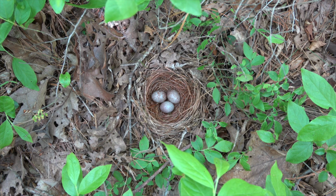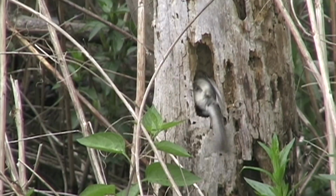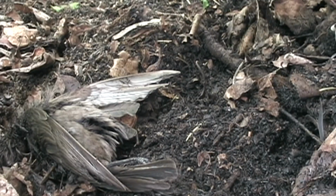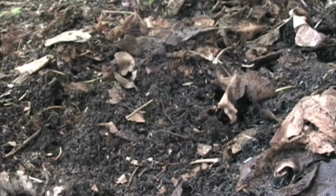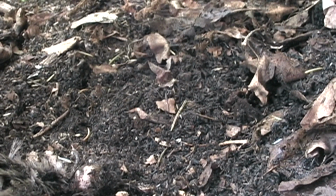Birds that choose to nest in these woodlands do so either on the ground, in trees and shrubs, or the cavities of trees. But inevitably, there are some casualties along the way, and one small predator of the forest is never above taking advantage of a free meal.